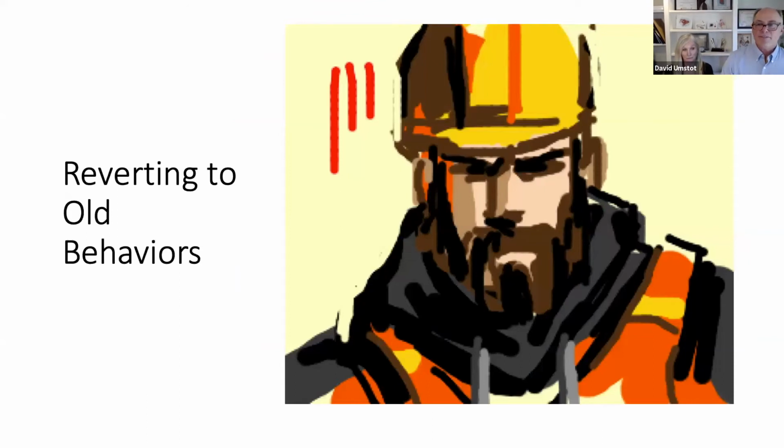Reverting to old behaviors. This is supposed to be an angry construction worker, but the idea here is that when things get tough, people tend to revert to what they're familiar with, and sometimes bad behaviors can come out of that that aren't supportive to collaborative planning.